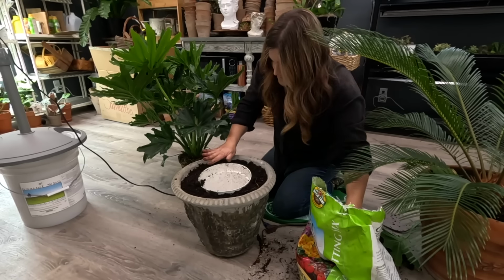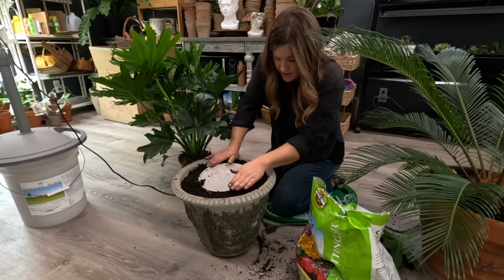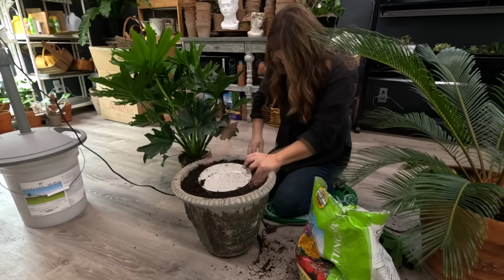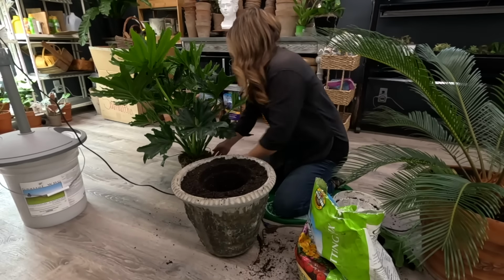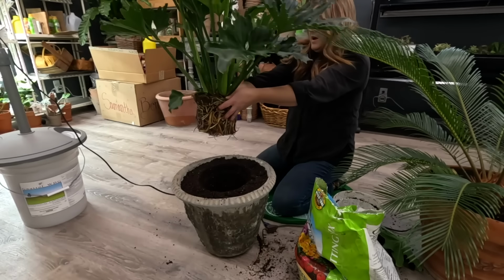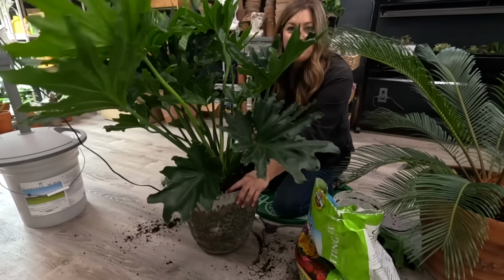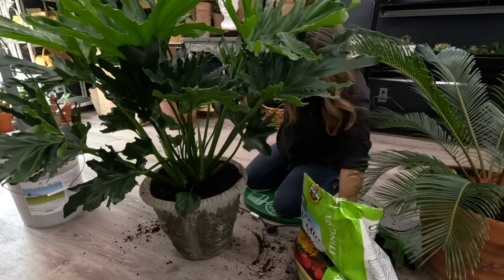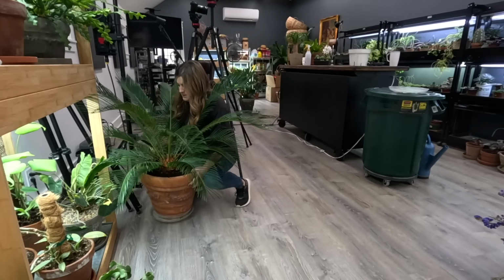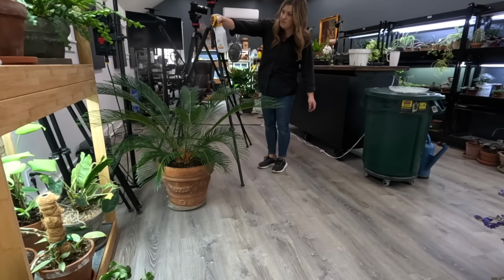I think that plant was pretty much up to the top of the rim here, so I'm just gonna make sure that our soil level about meets that. Okay, pop it out. And in the plant goes. Beautiful. I'm gonna add just a little bit more. Humidity.